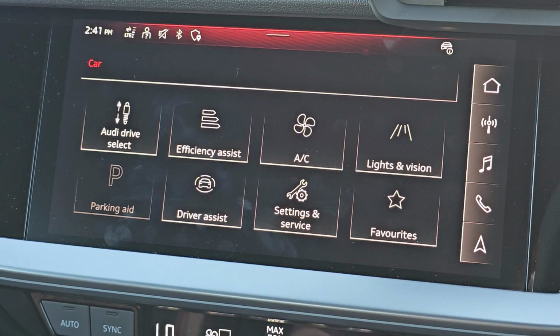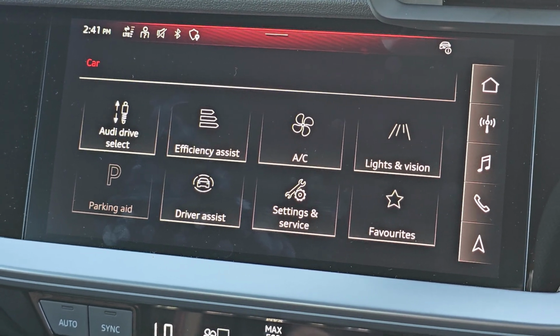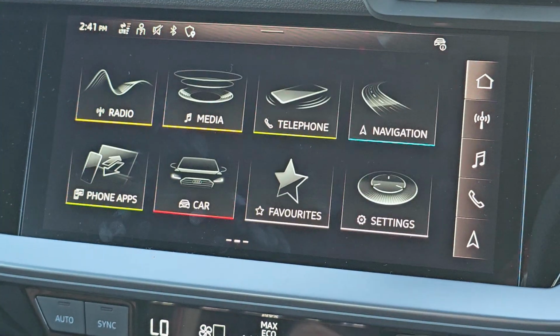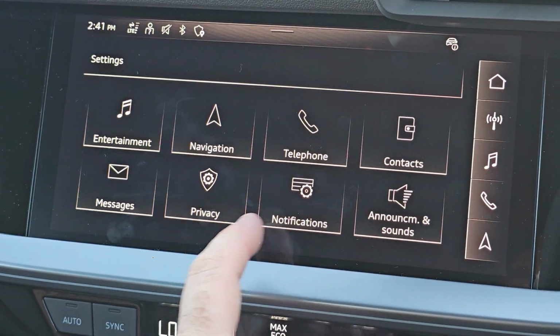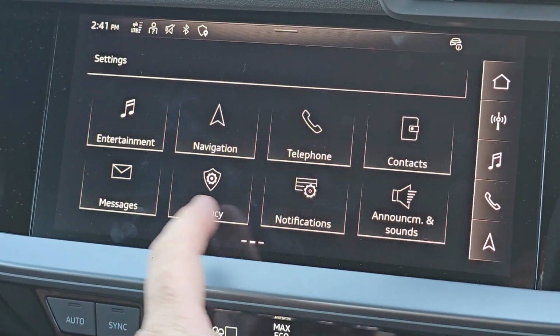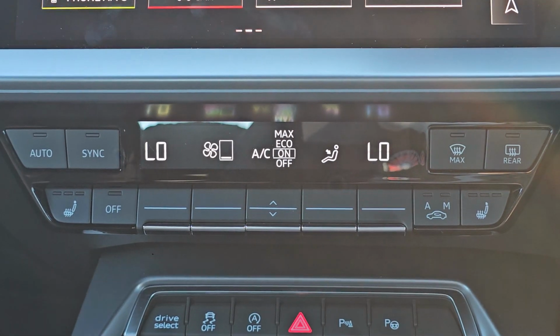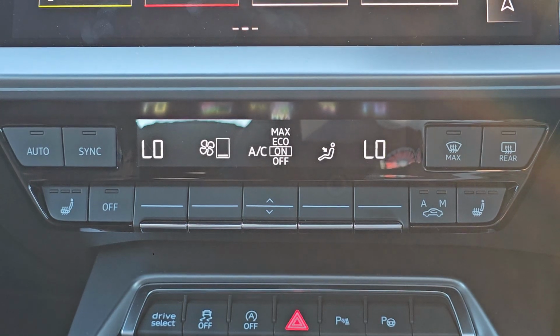Now you do have some car settings as well, things like your drive select, efficiency, lights, vision, parking aid, things like that. You've also got a whole heap of settings for the driver and passenger and the layouts and things like that as well if you wish. Now further down, you get dual zone climate control with heated seats. Again, really nice and easy to use.